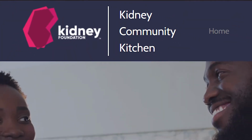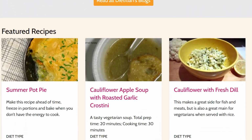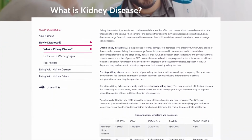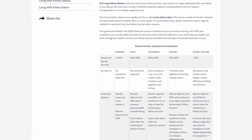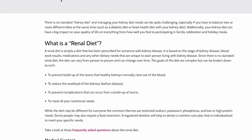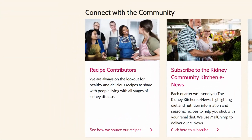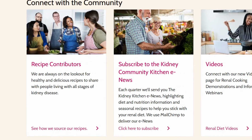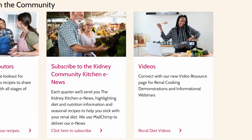So what is Kidney Community Kitchen? It's a dedicated website full of renal recipes for persons living with kidney disease. If caught early, chronic kidney disease may be able to be managed, and this would help to delay or prevent kidney failure and reduce the risks of other complications. Diet is a considerable aspect of the management of kidney disease. The goal of the Kidney Community Kitchen is to empower its users through information and resources so that they can take ownership of their condition and manage kidney disease to the best of their ability.